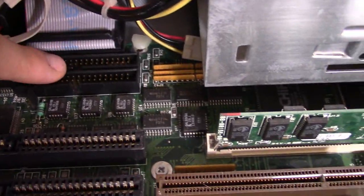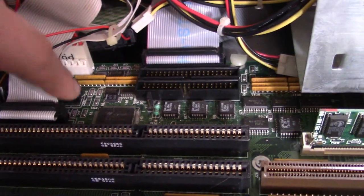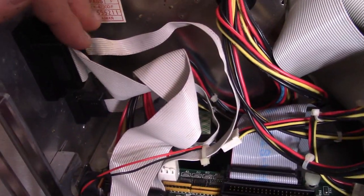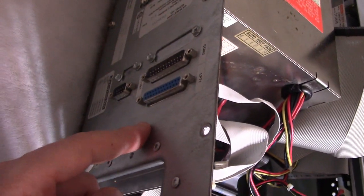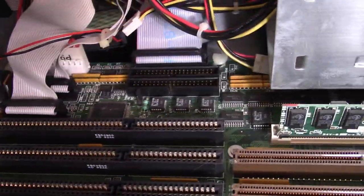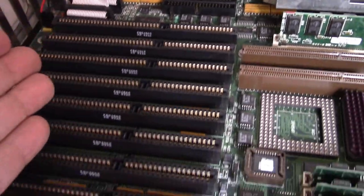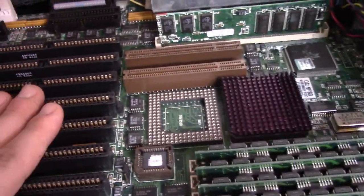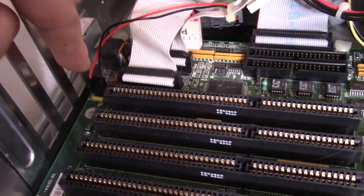Here we have our two built-in IDE connectors, and here's the floppy connector. And then right here we have connectors for our parallel and serial ports. So no PS/2 mouse on this model, so you'll be using a serial mouse. AT keyboard connector, and again, no Dallas RTC or barrel battery or lithium battery, just this connector right here for an external battery.